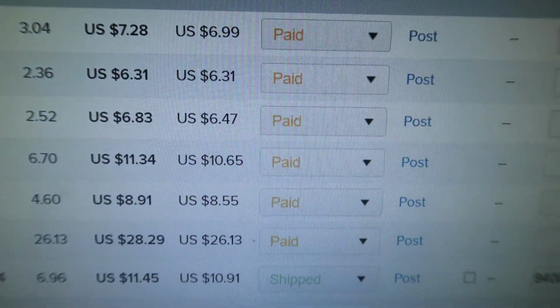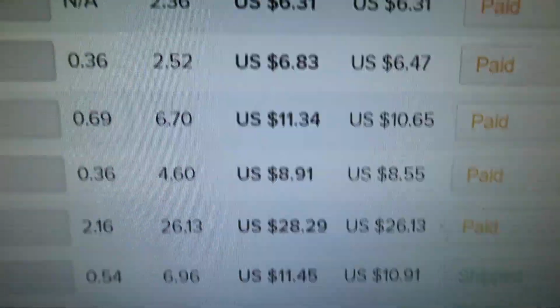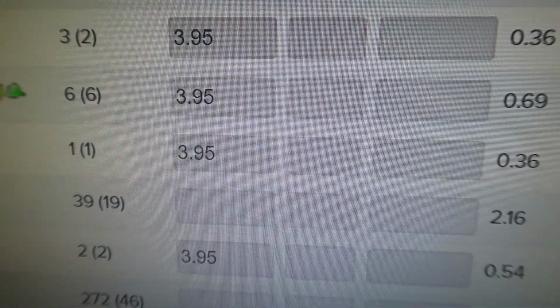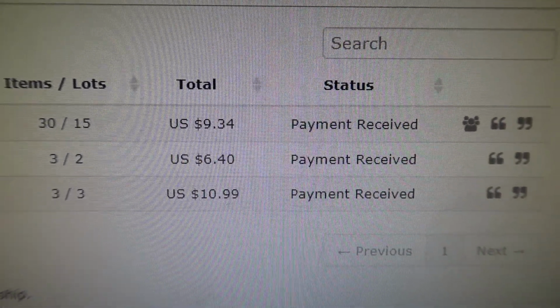On BrickLink we have 6 orders, which are all relatively tiny actually. 2 lots, 1 lot, 2 lots, 6 lots, 1 lot, and 19 lots. So that's an easy morning there. And on BrickOwl is another easy morning, so that's okay.